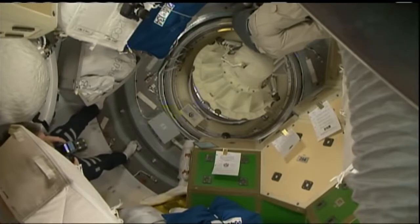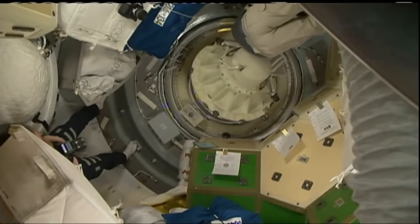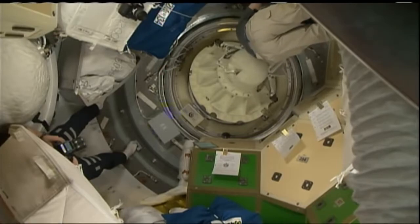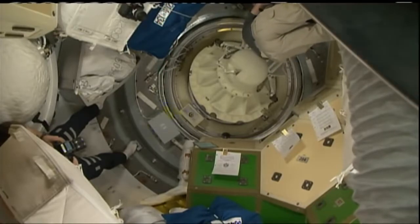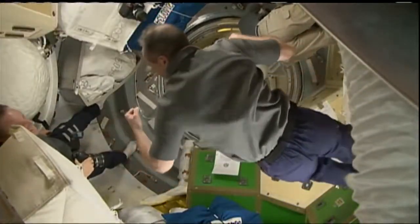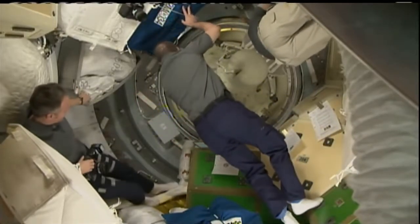Moscow station on Space Ground 2. Go ahead on Space Ground 2. We have the hatch open. We're going to get it secured in a second, and the Soyuz crew can open the hatch. Good job. Now just standing by for hatch opening on the Soyuz side.